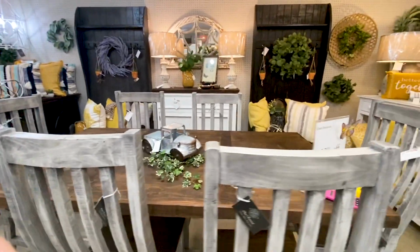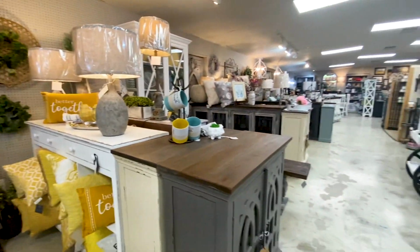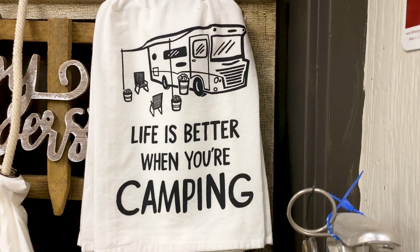The furniture here is so beautiful. Only I had a house to put some in. We just found this. Y'all know our heart is there. As soon as we can, we'll be camping again.